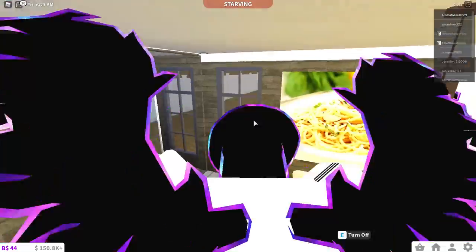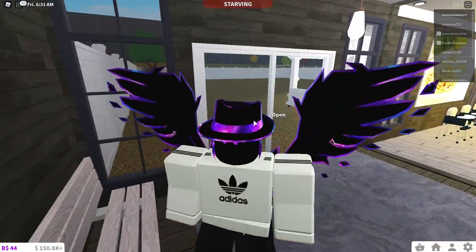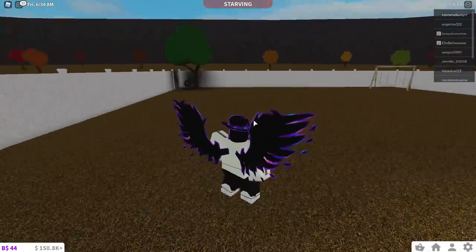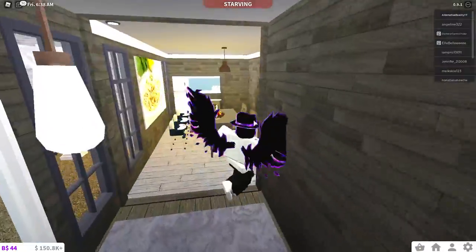So this is the dining area and a bench. A nice little bench to sit down. The garden is waiting to be finished. I'm going to try and figure out what to do with the garden. First things first, we'll be going over here.